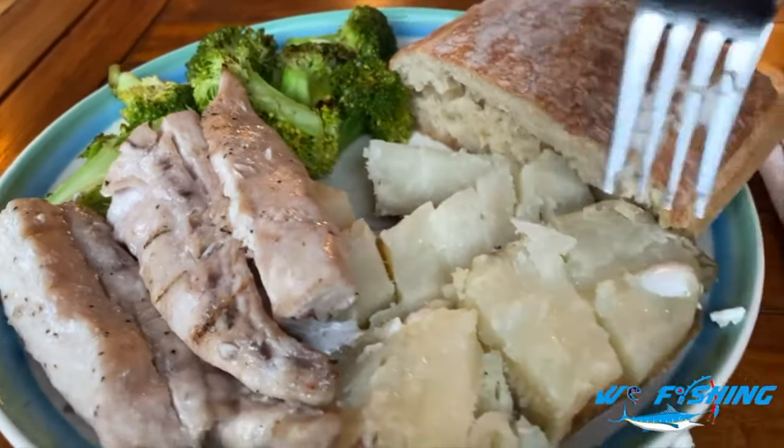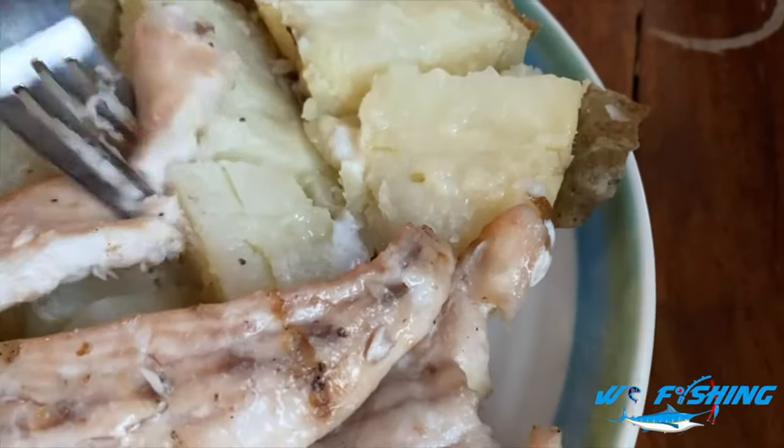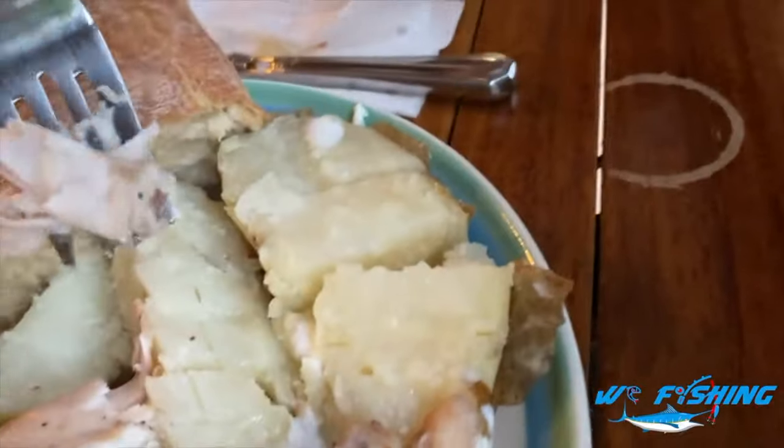Guys, well, here we are. We have the mahi here, got some broccoli, potato right here, and then we have bread over here. Let's first just get a bite with the fish by itself, like that. All right, you guys ready? Let's see what it tastes like.